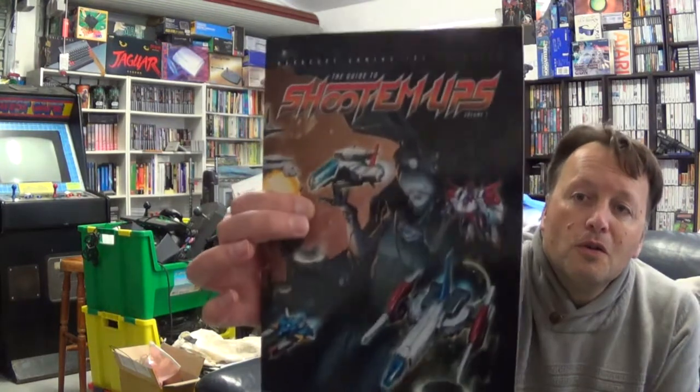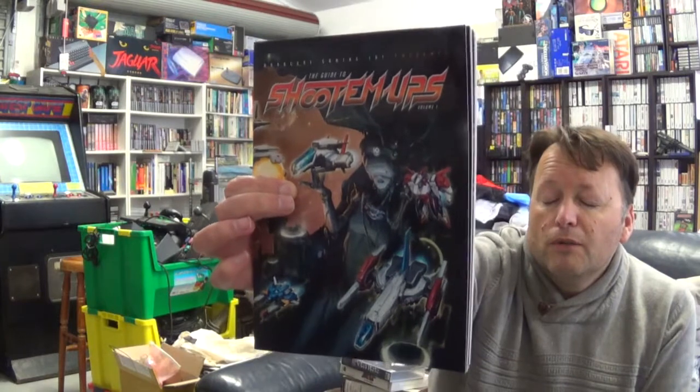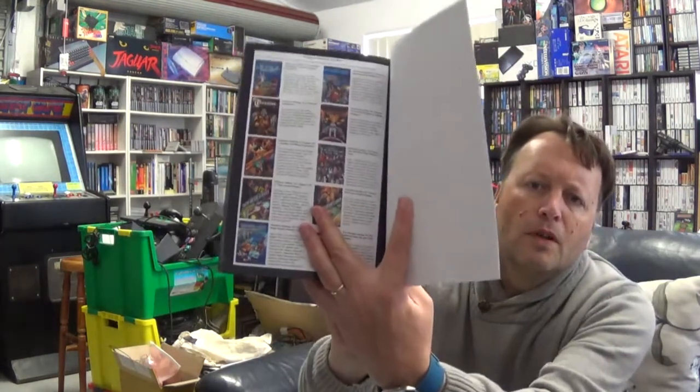Next, I got the Guide to Shoot 'em Ups, Volume 1. Very good. A follow-on from the Konami Shoot 'em Ups one they did as well, and I believe there are other books in the series, which I didn't know about until I got to the end of the book here. It's very well written, a lot of information on each of the games covered.